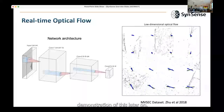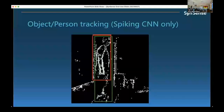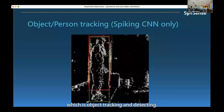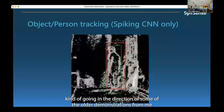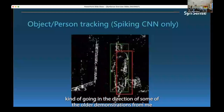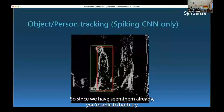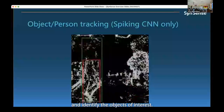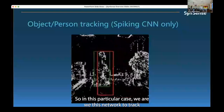You'll also see a demonstration of this later on. This is the other application that we are working towards, which is object tracking and detecting. This is again kind of going in the direction of some of the older demonstrations from Toby, where you're using some algorithms to track objects. Since we have a CNN core here, we're able to both track and identify the objects of interest. So in this particular case, we've trained this network to track a human.